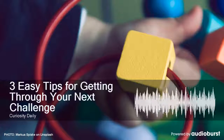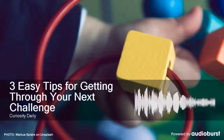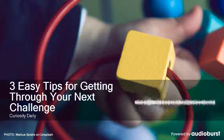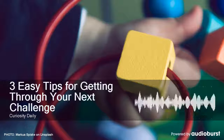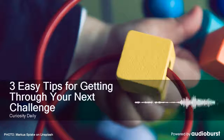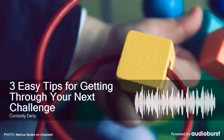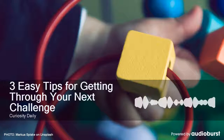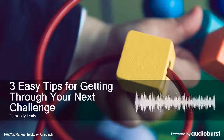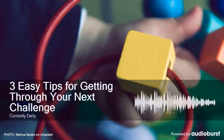If a work problem has you stumped or you're struggling with writer's block, you might need to rethink how you're thinking. There are two main modes of thinking, and one is better for creative work. So today, I'm going to help you figure out how to get into that mode, what's called diffuse thinking. We'll make sure you walk away with 3 simple tips for getting past your next challenge.